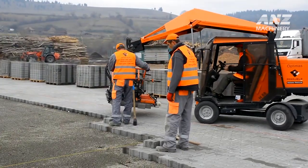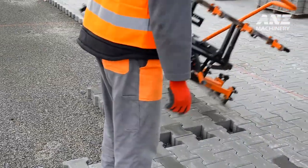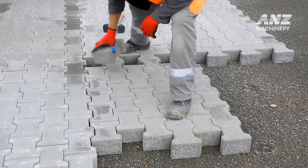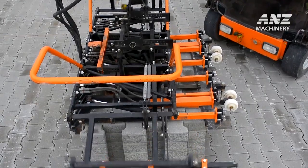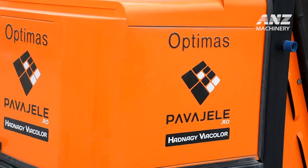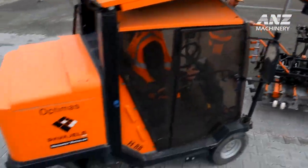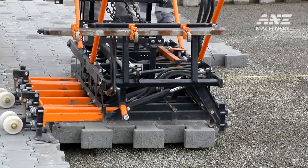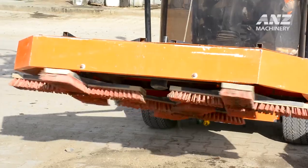Crafting a flawless brick sidewalk requires skill, precision, and innovative technology, and workers at Hadnagy Viacolor have mastered the art using cutting-edge equipment like the Optima's H88 and Optima's Maxi Screed. These machines, heralded as the most advanced paving tools in the world, enable the seamless installation of millions of bricks with millimeter accuracy, transforming construction sites into showcases of modern engineering.